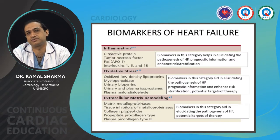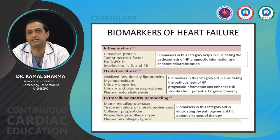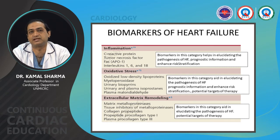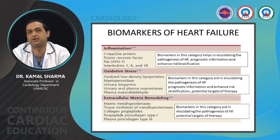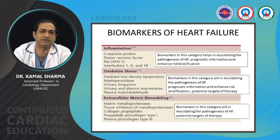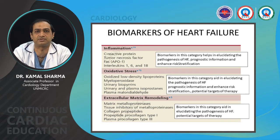There are various biomarkers in heart failure. Inflammation can be assessed by CRP, tumor necrosis factor, APO-1, interleukin 1, 6 and 18, which are biomarkers in this category to help in elucidating pathogenesis of heart failure. Oxidative stress can be measured by oxidized LDL, myeloperoxidase, urinary biopyrrins, urinary and plasma isoprostanes and plasma malondialdehyde. Extracellular matrix remodeling is assessed by matrix metalloproteinases, tissue inhibitors of the same, and collagen propeptides, propeptide collagen type 1 and plasma procollagen type 3.